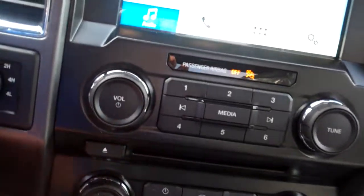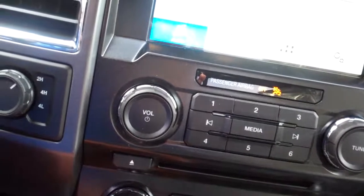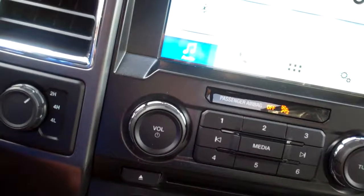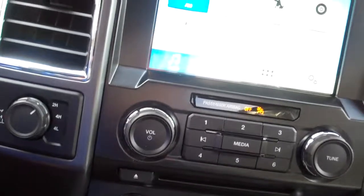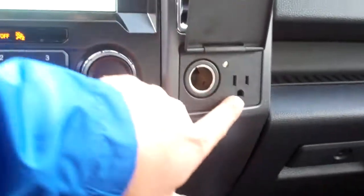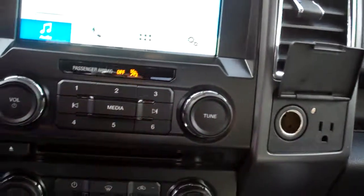Down here is your climate control. You got your heated seats. Everything's just a touch of a button, nice and easy. You got dual heated seats, max heat, max AC. And then you got a 110 converter out over here and a 12 volt plug, and then one in the back as well. So you got a lot of new features that you didn't have before.